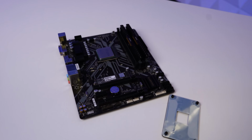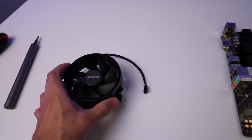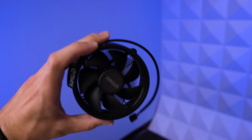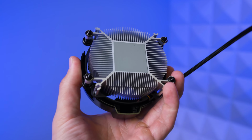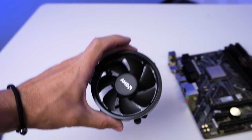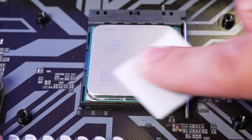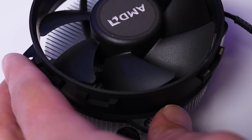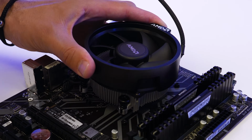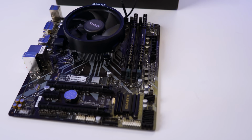Our motherboard is almost prepped. However, this CPU and motherboard combo did not actually come with a CPU cooler, so I'm just gonna be using one of these AMD Wraith stock coolers here. Most PC flippers are gonna have a ton of these on hand. This one does actually have thermal paste already applied, just so you guys know. If you don't already have one of these, you'll just have to add about $10 to $15 to your build total. And just like that, our motherboard is prepped and ready to go.